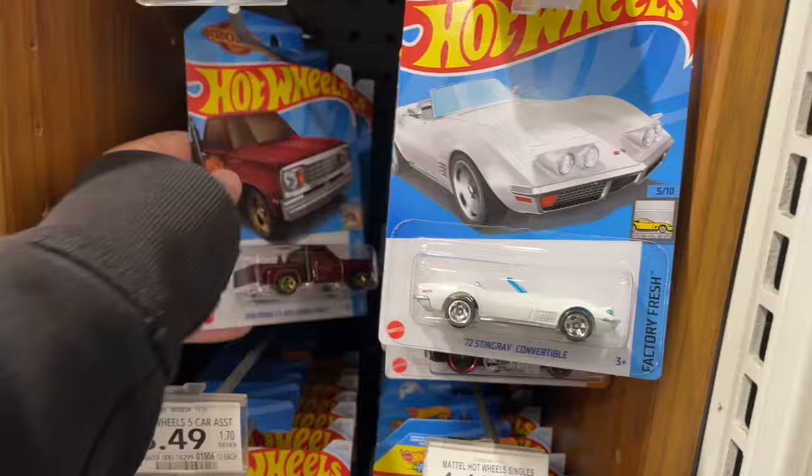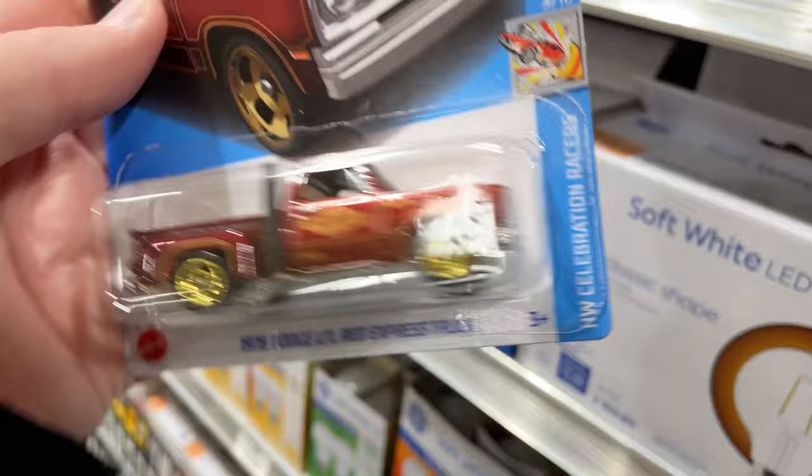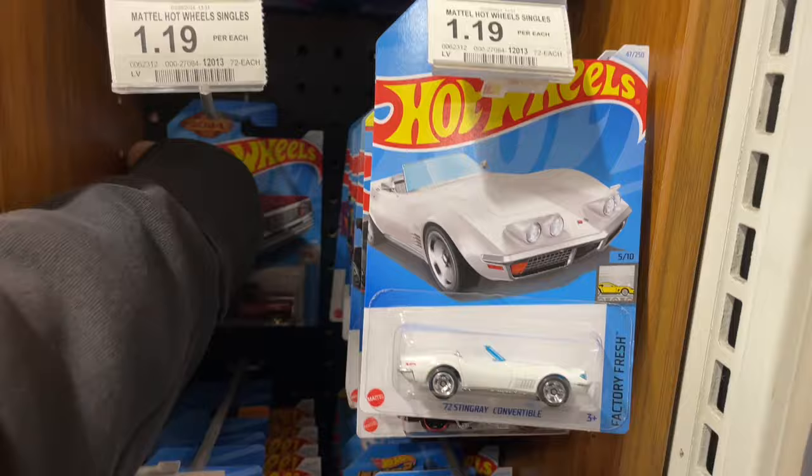Oh, wait a minute. 2014 Valentine's Day truck. Wow, the little Red Express. Man, this is awesome. I finally got lucky finding these. I keep finding them now. First, I couldn't find them for the life of me. Oh, there's another one. Wow, I cleared out this peg right there.